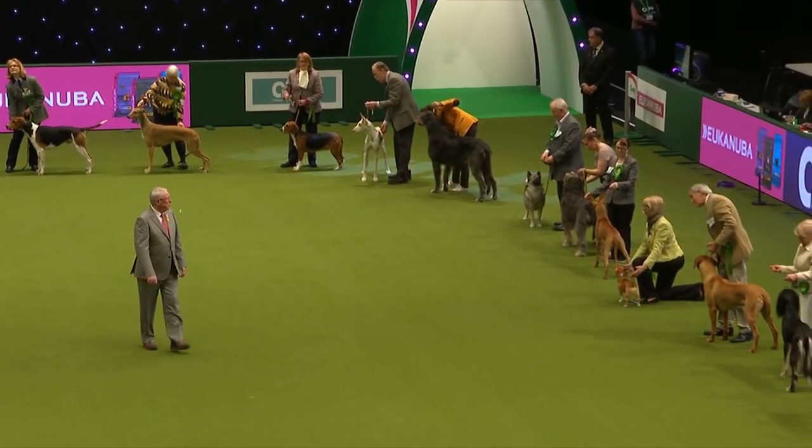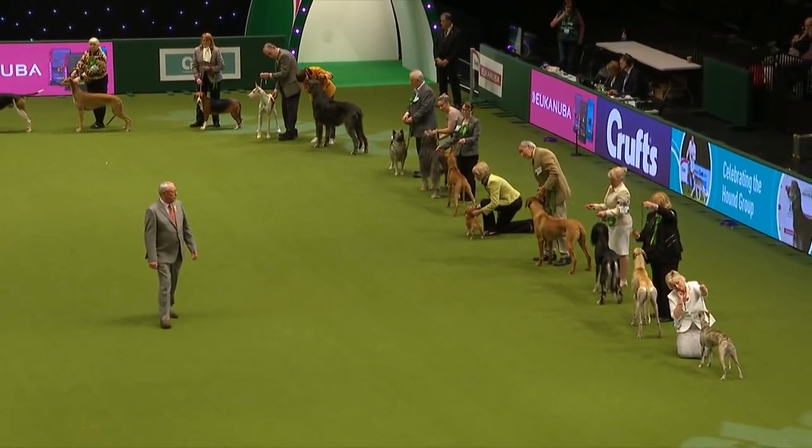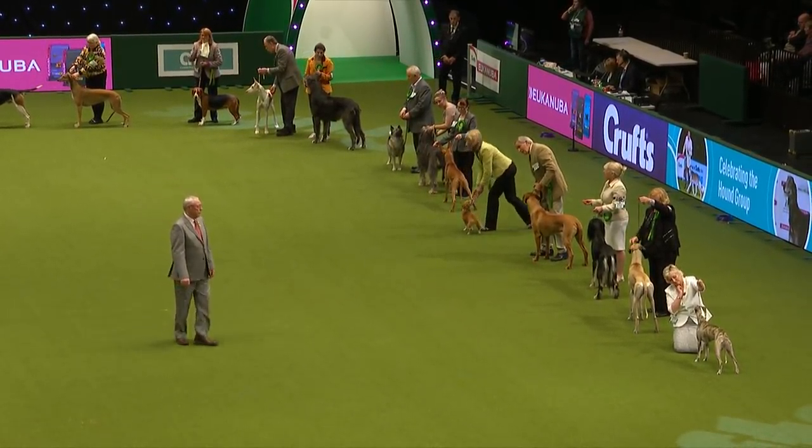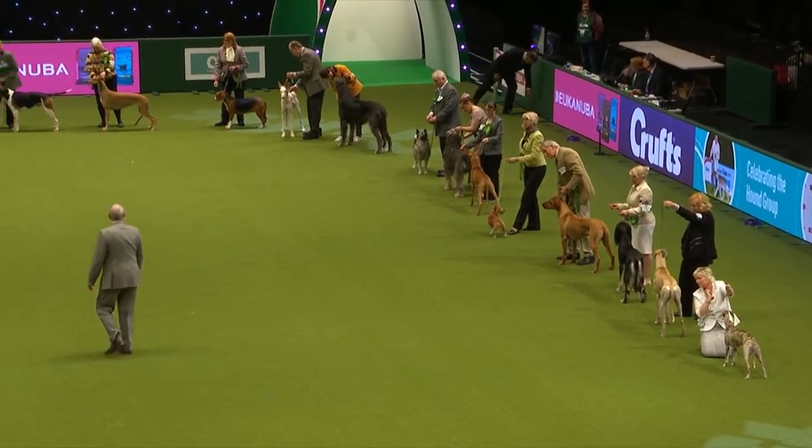Some of the movements are really extraordinary when you look at the way that something like a deerhound moves and it just lopes across the ground. Many of the longer legged sight hounds have this elegance and lightness of foot. Yeah, it's lovely to watch, isn't it?